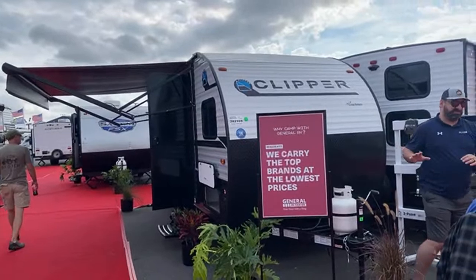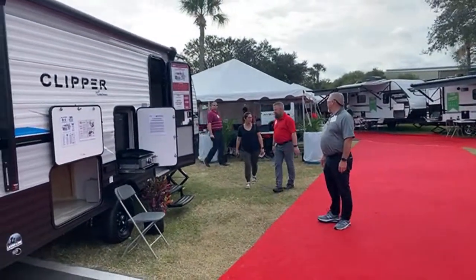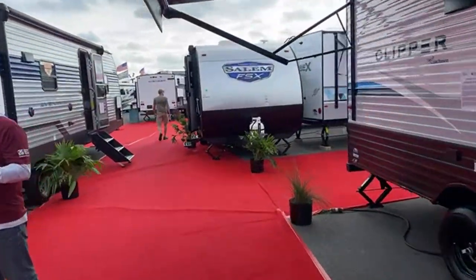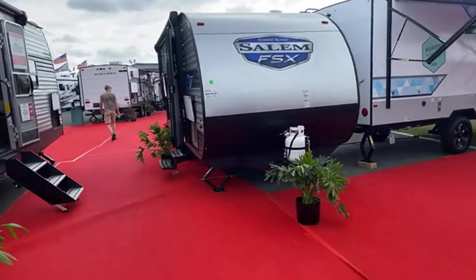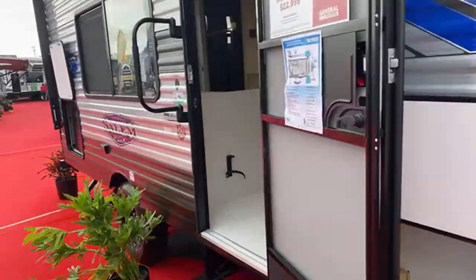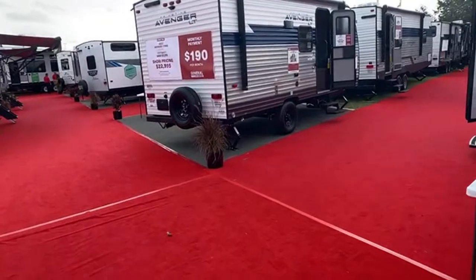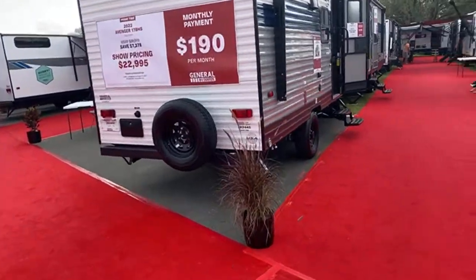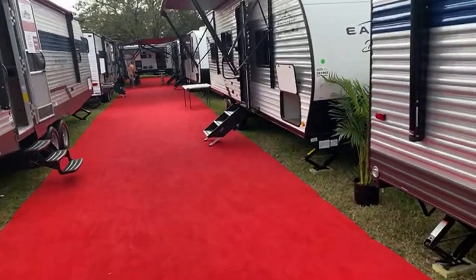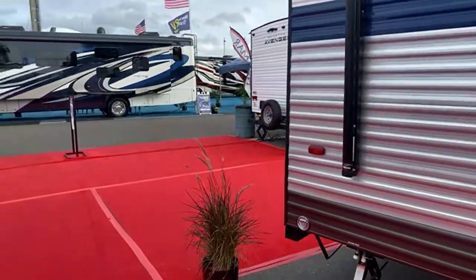Okay, so again, what is it? 22 RBS. I think this one's a Clipper. That's a Clipper. We're looking for Salem 22 RBS. They have them all interspersed, so it's hard to see where they are. All right, let's keep on going. We're not quite there yet, I guess.